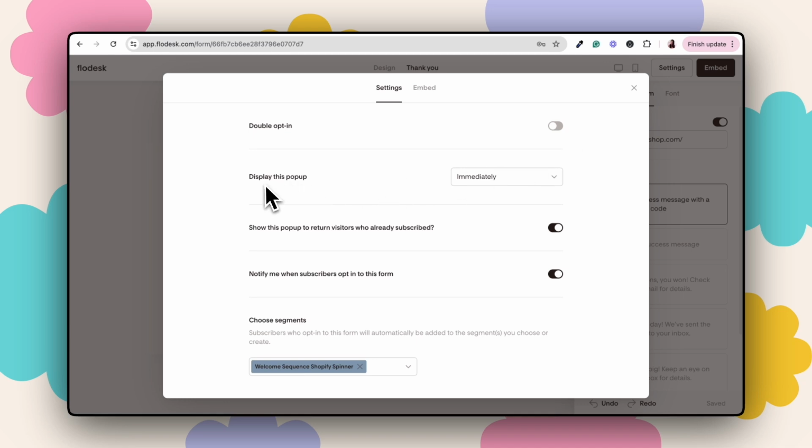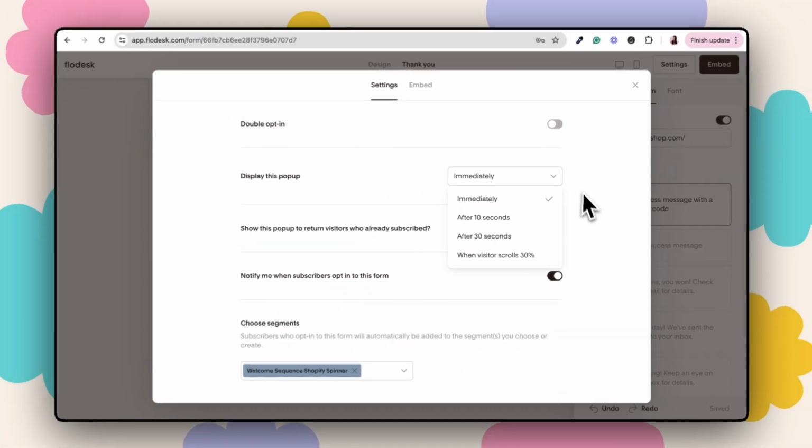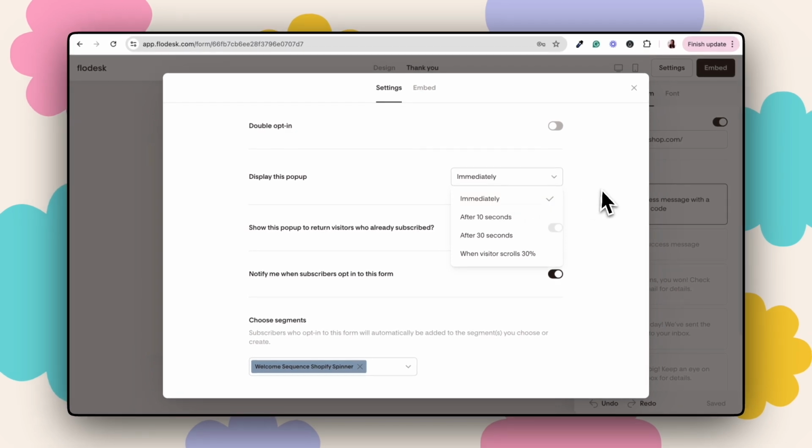Now here is where you have the option to when you want to display this pop-up. So you have the option for Flodesk to display this pop-up as soon as somebody lands on your website. You can do it after 10 seconds, after 30 seconds, or when a visitor scrolls 30%. I'm going to leave it as immediately. And if you don't do immediately, I would probably recommend after 10 seconds. But for now, I'm going to leave it to immediately.